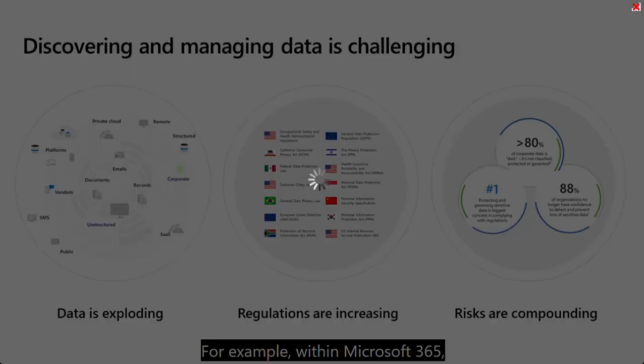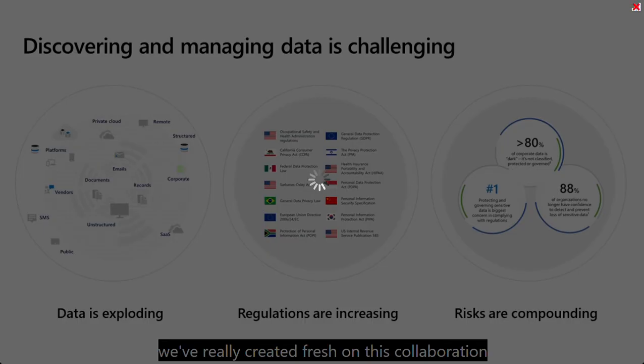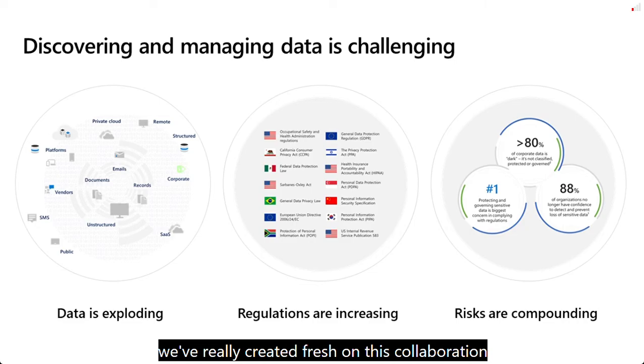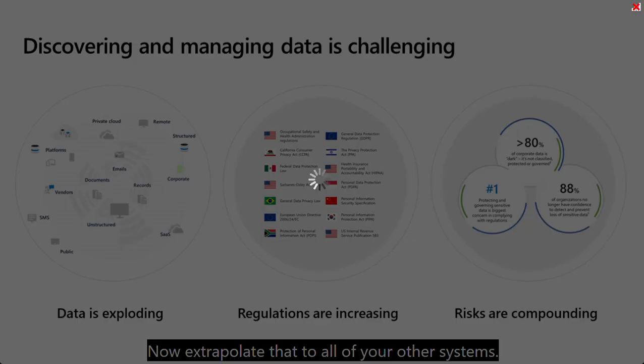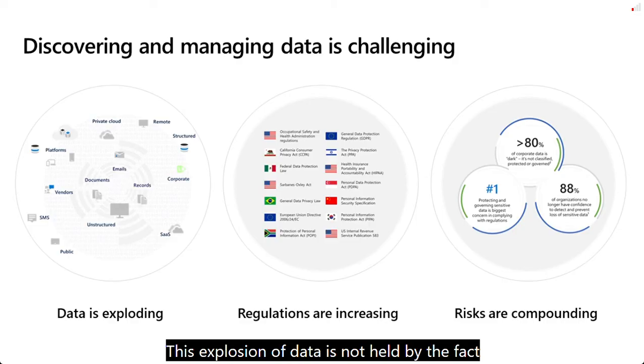For example, within Microsoft 365, we've really created frictionless collaboration for people to work from everywhere. But it's hard to know everything that's in your tenant and what people are creating, even when thinking just about this part of your data. Now extrapolate that to all of your other systems. This explosion of data is not helped by the fact that the world is becoming much more regulated by the minute.